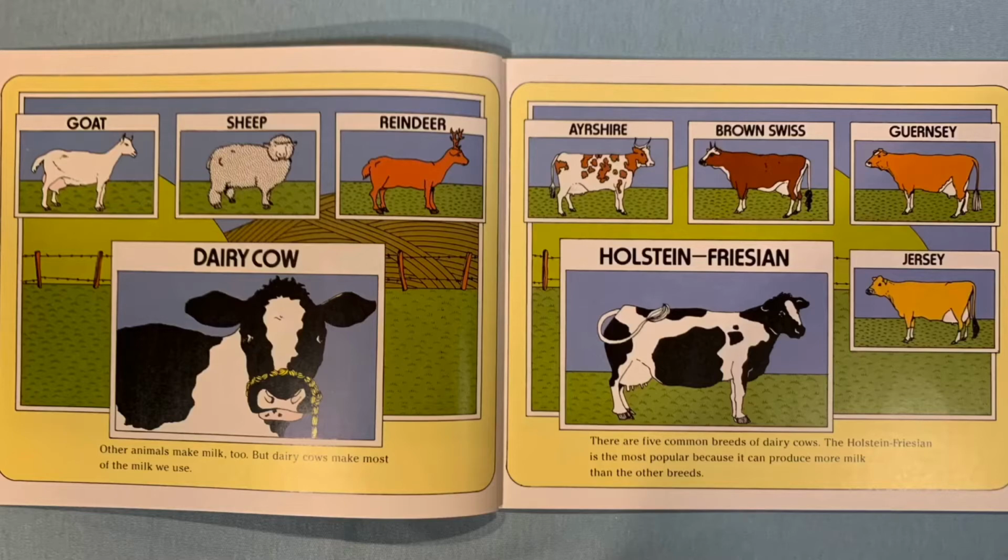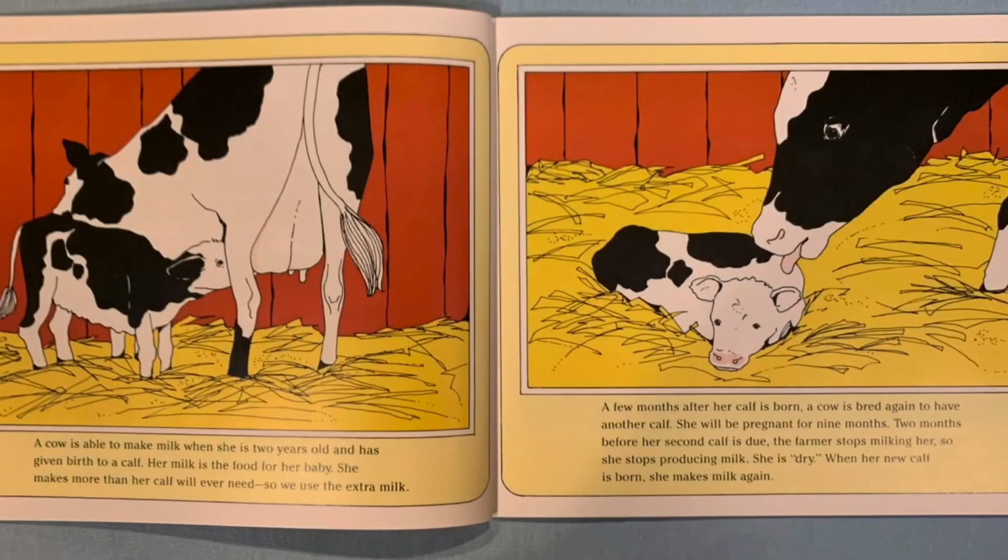There are 5 common breeds of dairy cows. The Holstein Friesian is the most popular because it can produce more milk than the other breeds. Ayrshire, Brown Swiss, Guernsey, Jersey, Holstein Friesian.